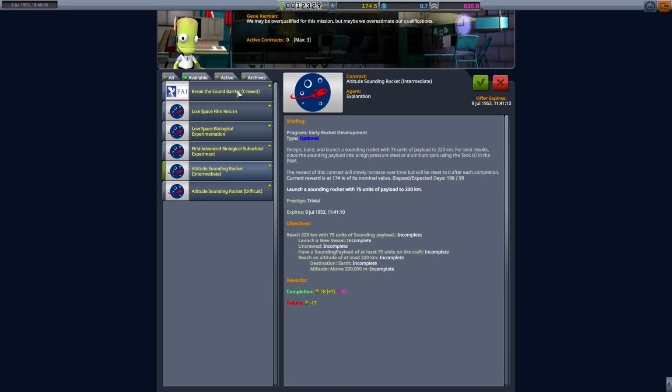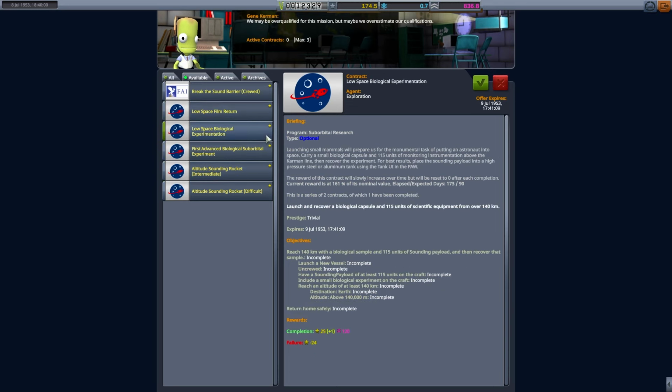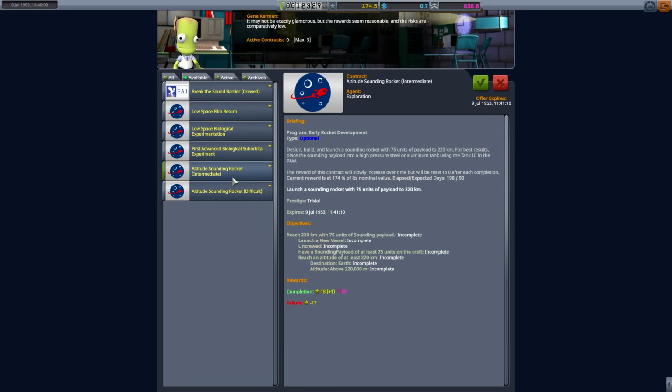So we've got a sounding rocket, we've got a low space film return, we've got a low space biological experiment. We can wait to do those actually, if we want to, or we can get them done now. I think I want to do the film return, get that done. But I do need to do the sounding rocket one first. So we're going to rock that up. This episode's going to be a lot of launches, just getting these things done.